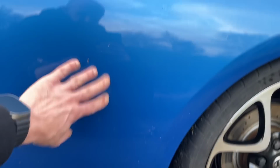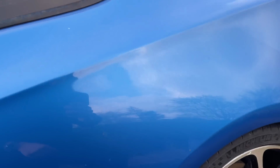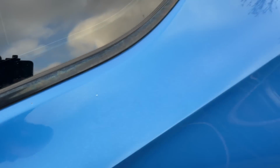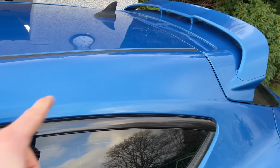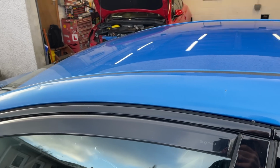Again, just generally, paint's really bad, flaking everywhere, stone chips all over the place. This is rough as anything. And again, more stone chips that are rusting. Moving up to whatever pillar this is. Not sure you call it a pillar. In fact, you can already see part of the issue with it.